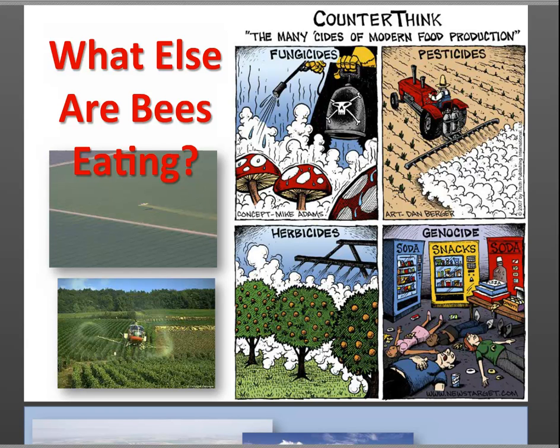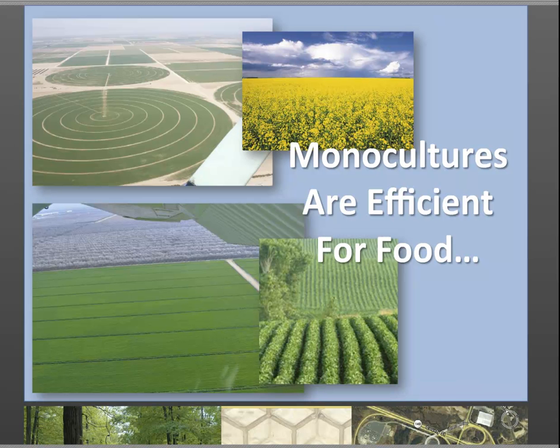Would you raise your kids in that toxic soup that you are bringing your bees up in? And that's something to consider. We talked about monocultures. They're efficient for raising food, but when you put your bees in the middle of it, that's all they've got.